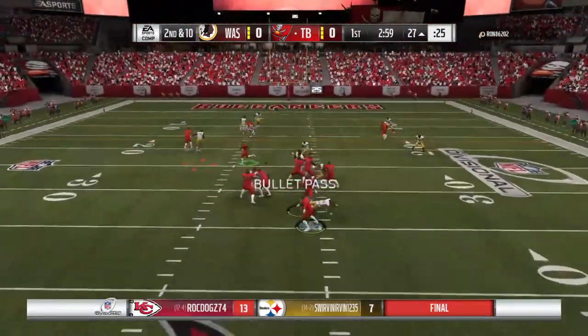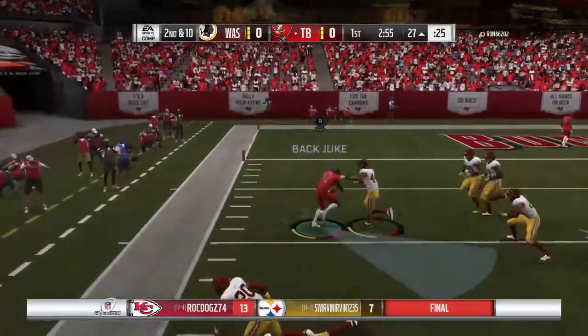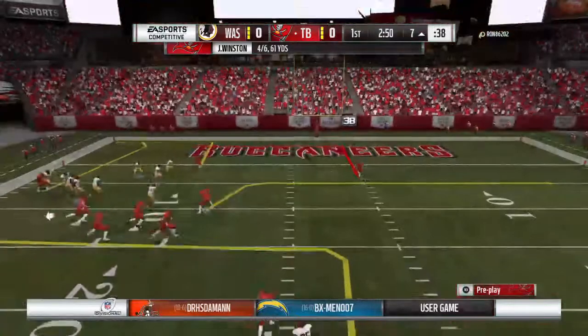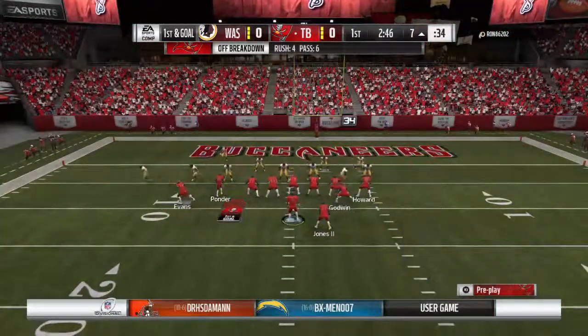The second down throw for Winston. Looking for Godwin, and he's got him, complete. And finally, down he goes as they work it inside the 10 to the 7. A good pickup there of 20 yards.